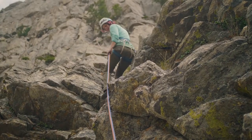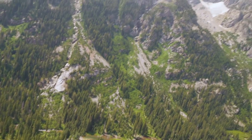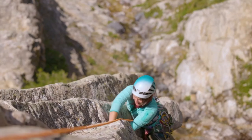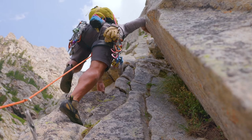So we made it back down safe and sound. That was a lot of fun. What was your favorite part about the day? Oh my gosh. Well, okay. I mean, once we got to the top, the view was so beautiful up there. And then there were times where it was a little tricky. Like there were some moves that were a little awkward, but it was really fun. It was challenging.